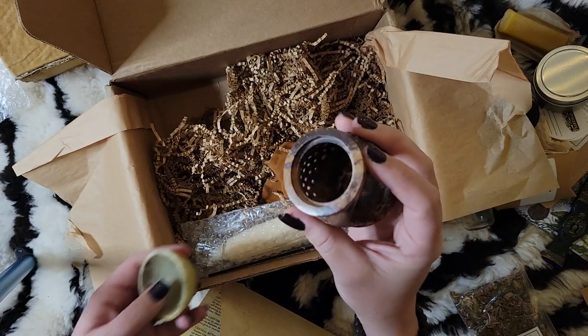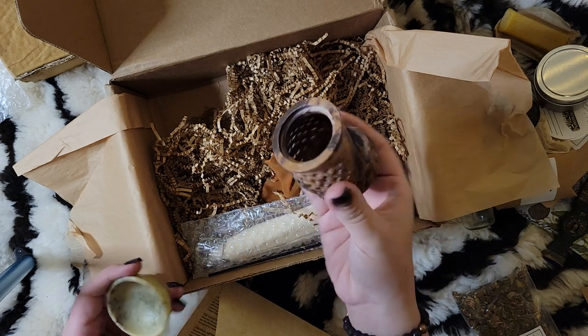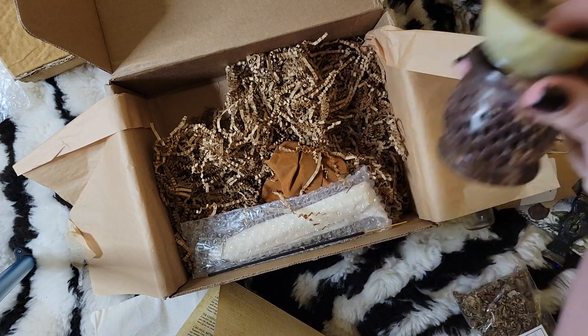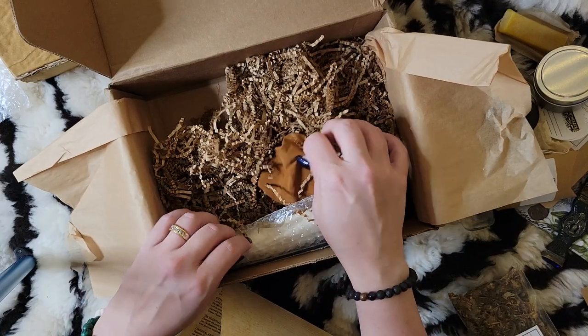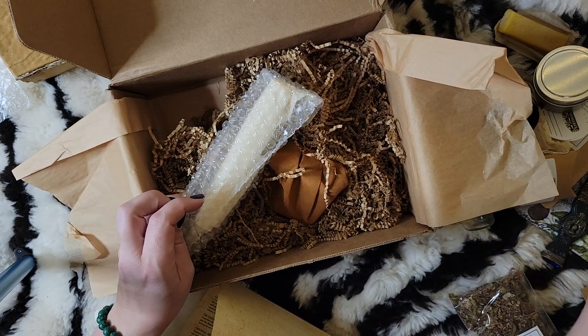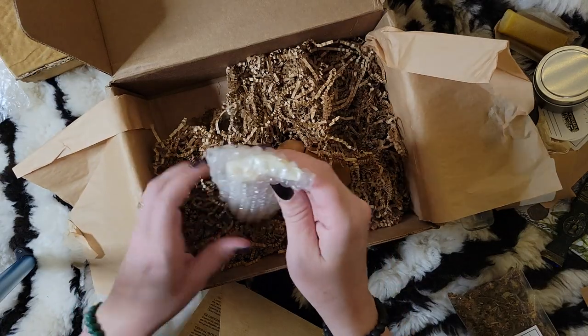It's really pretty. I like the little lattice looking work here. So pretty. They're two different colors, which is kind of cool. I like that. All right, set that over there. Oh, that tea light is for that. Oh, and here's another incense stick. And then we have this. Let's open this.